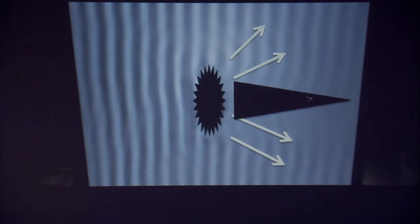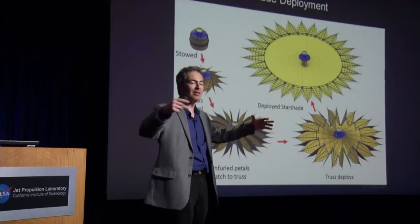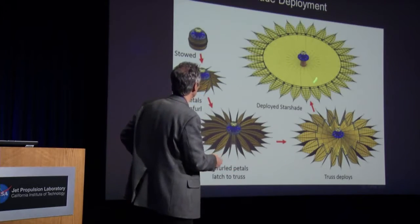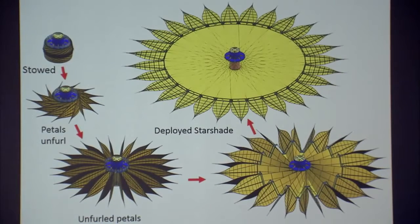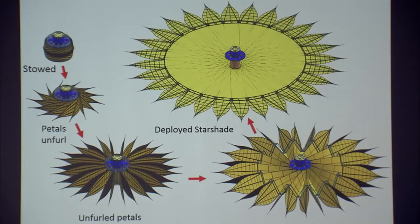You're probably also wondering about now, how do we get something the size of a baseball diamond folded into a rocket? Well, let's work backwards. Here's your fully deployed starshade. It folds like an accordion, or it folds like an umbrella. The inner portions do. And then you're just left with the petals. And the petals will just furl around a hub, and then you can end up with a very tightly stowed configuration that fits nicely on a rocket.